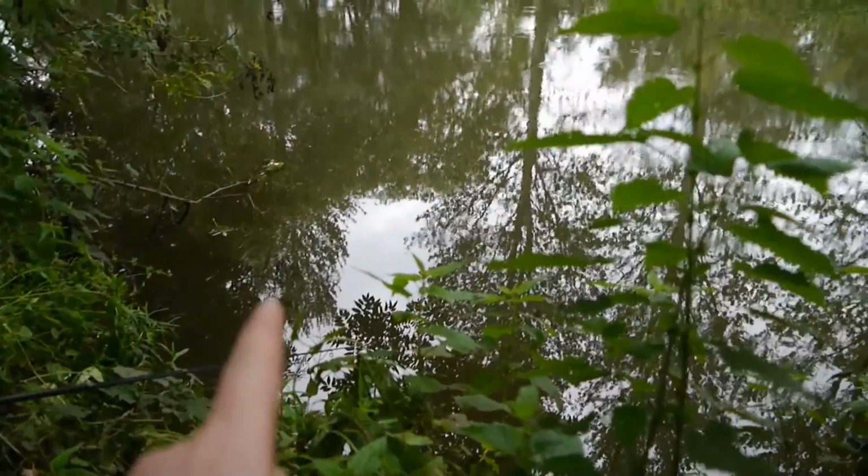Feels great to be back out on the rivers, to start a new river season. It's just amazing. The old kingfisher's already given me a flyby, and the river looks really nice. It looks good for some quality fish. Anyway, I'll just pan the camera around so you can get some idea of the spot.